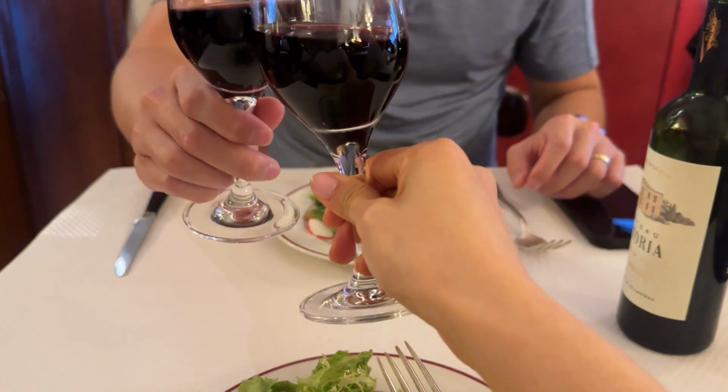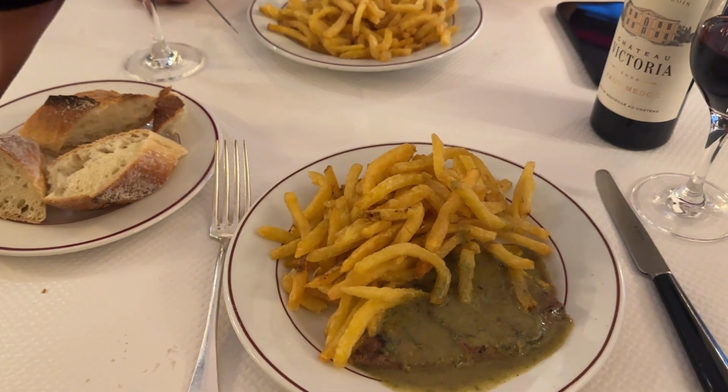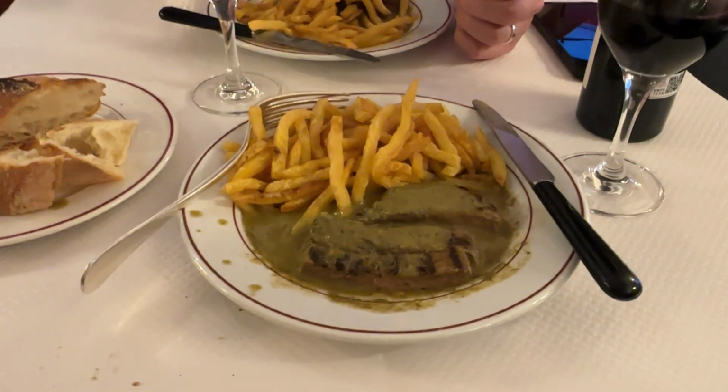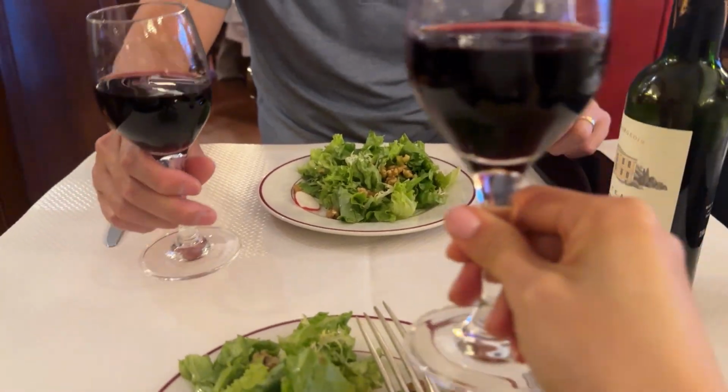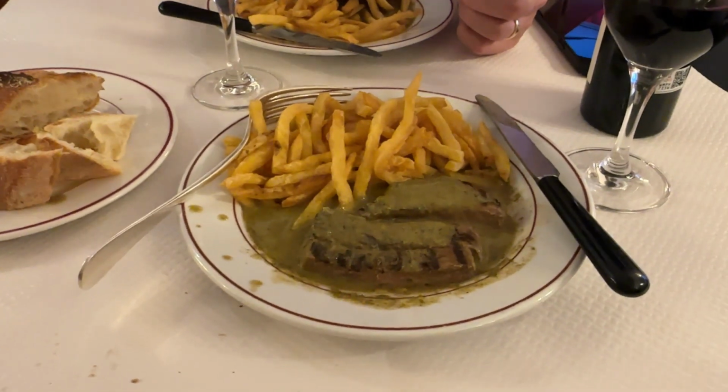It costed about 30 euros per person, and we also ordered half a bottle of red wine, which costed around 20 euros, and that is the cheapest red wine I have ever gotten from a restaurant. The starter salad was really crisp and fresh, but the fries were a little bit on the greasy side. The steak portions were actually a little small, but the green sauce that it came with was really good. They do give you a second helping of steak, but still I'm not sure it was worth it. So I'm glad I tried it, but I don't think I would go back.